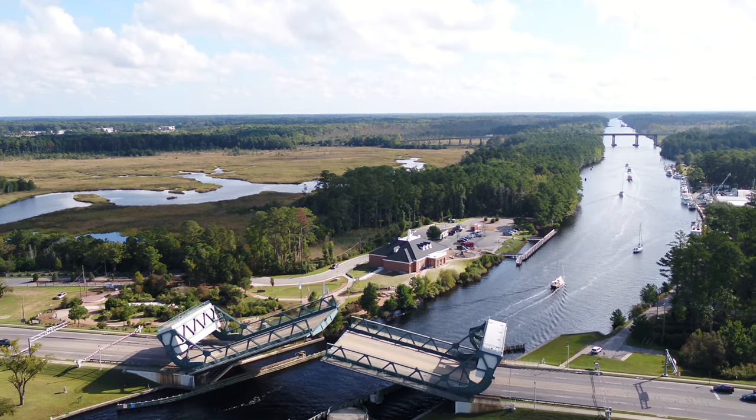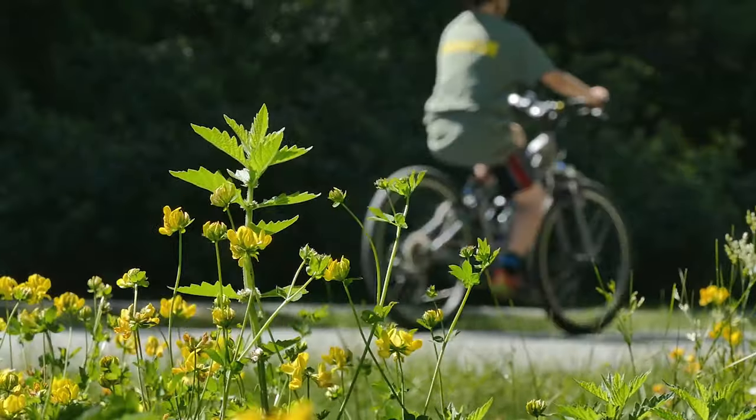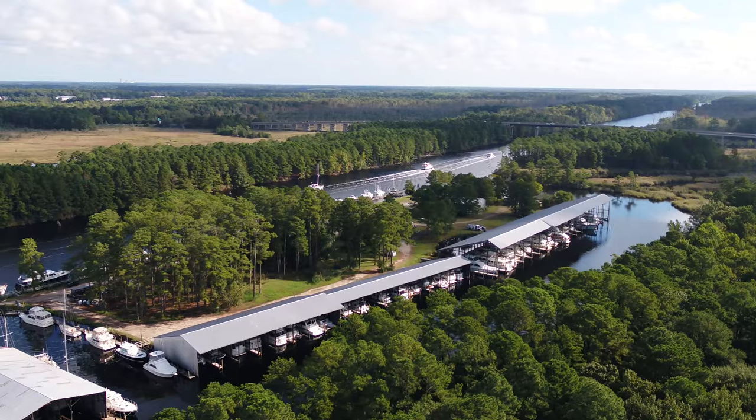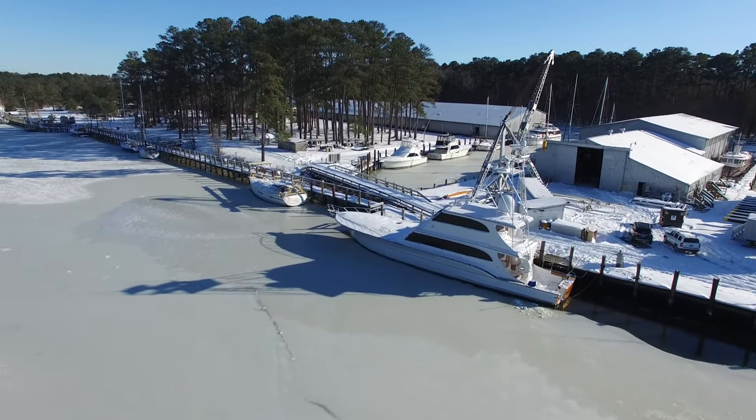Other immediate points of interest include the newly constructed Great Bridge Battlefield and Waterways Park and Visitor Center, and the Atlantic Yacht Basin, offering boat and yacht storage, dockage, repair, and fueling facilities.